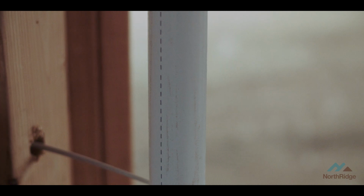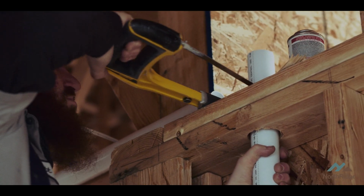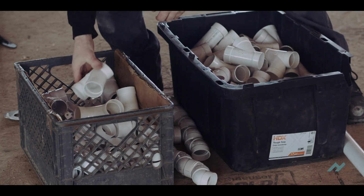They're going to measure everything twice and cut it once. This thing has to be an airtight system.